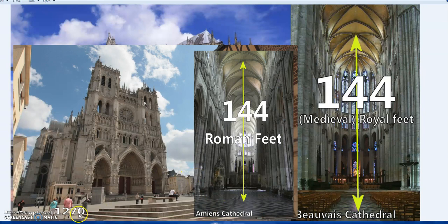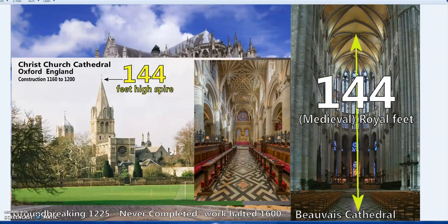Amiens Cathedral, completed 1270, 144 Roman feet. So again, they incorporated this very important number, 144, but they used a slightly different measurement so that they could still have a 144 feet high cathedral at Amiens, but they achieved it with less effort by using a slightly less unit of measure. But that's also important to defining the rest of these buildings, as I pointed out in Beauvais in the last episode.